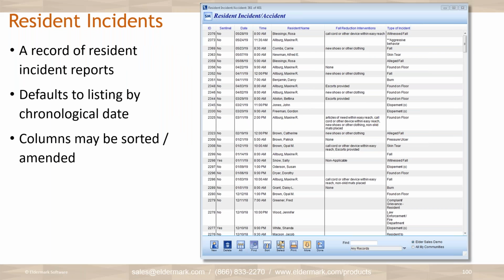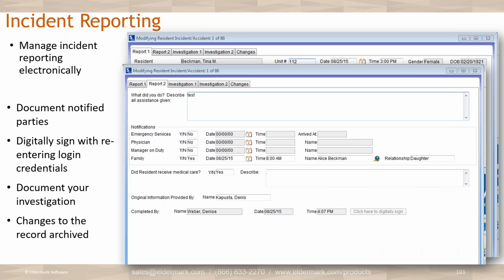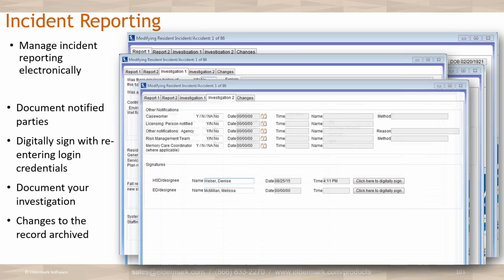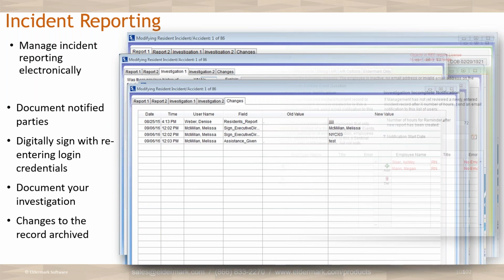We're slowly going. So when you do start a new incident or accident, they all get charted here. It'll show you the report. You can chart who, what happened, describe what you saw, were there witnesses. You can chart directly in the body, report to it, ask for notifications and signatures, all the standard stuff. Ask for contributing factors, environmental factors, resident factors, all the pertinent information gets charted in there, and if anyone does make changes, it tracks who makes those changes.